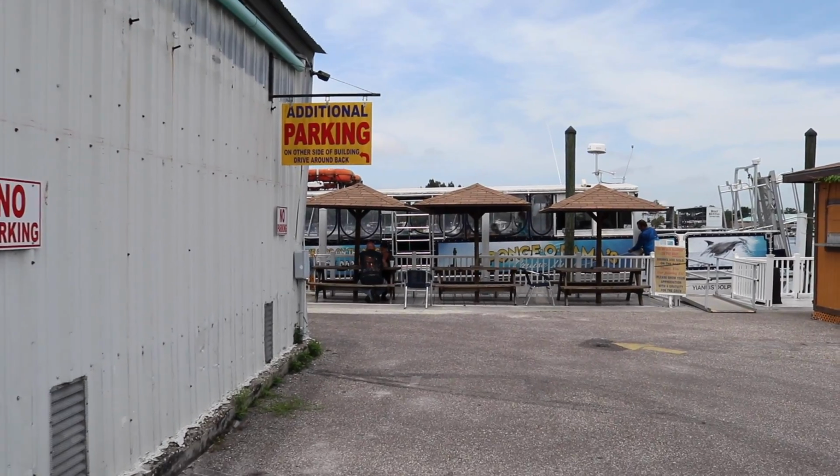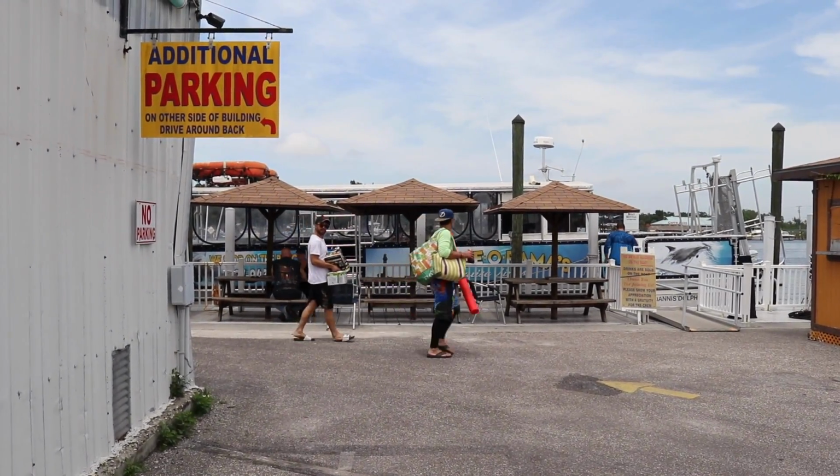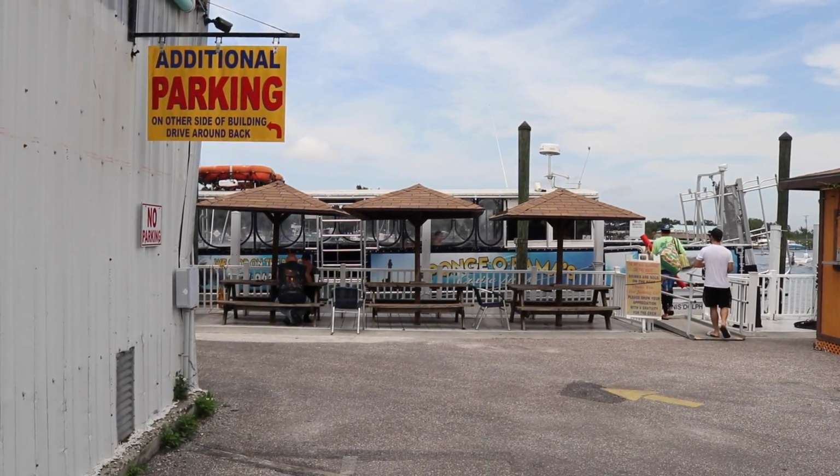Walking to the back of Spongeorama, there's actually a Spongeorama cruise. A sightseeing cruise. You can see a whole lot of dolphins out there and perhaps find some sponges. And it looks like it might be open. These gentlemen are climbing aboard.